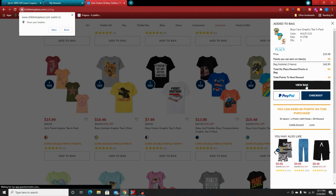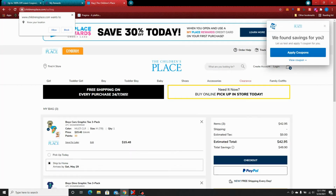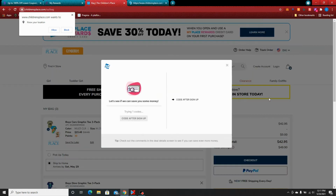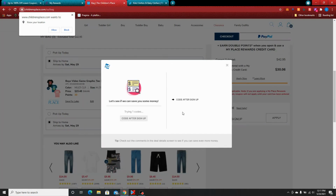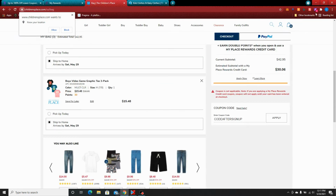And if we go view bag, now you say, okay, I have Slickdeals too. Slickdeals doesn't really do the cashback, but they'll find coupons just like Retailmenot and Rakuten. So usually what I do is this. Let's apply coupons for Slickdeals. I actually forgot all about them. I never used them for cashback. It says, okay, you've got the best price. And what it does is try all these coupon codes for you so you don't have to be on the hunt for it.